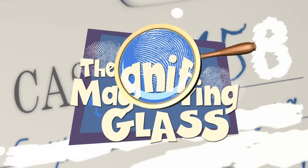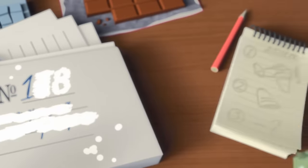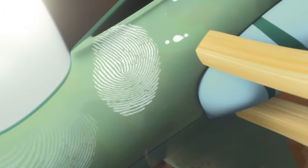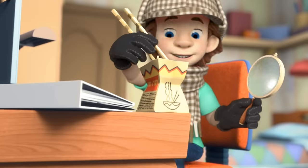The magnifying glass. Case number one. Let's begin. Well, well, I see evidence of the criminal. The criminal's fingerprints, to be exact. He won't get away with it.